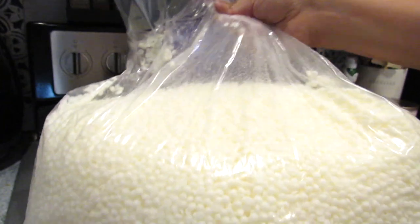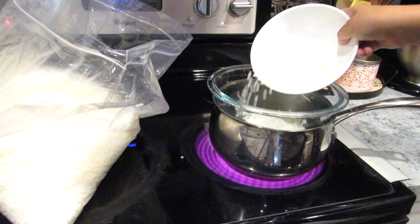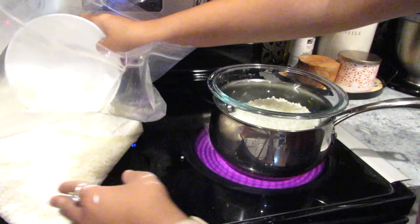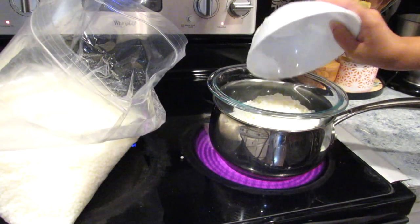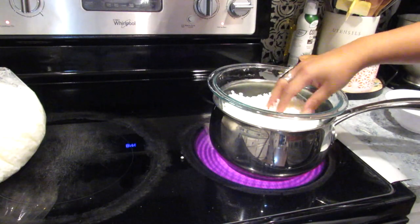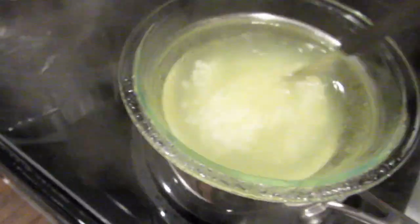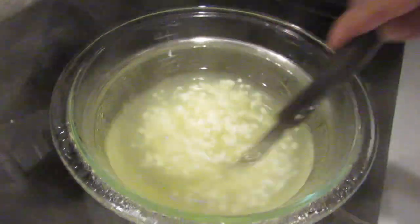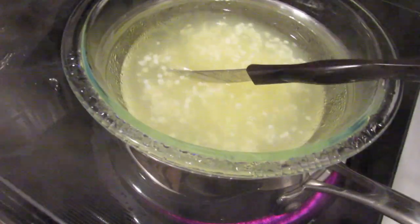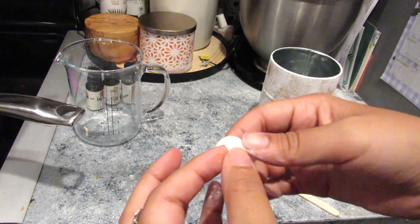On Amazon, I got this huge box of soy wax pellets for candle making. So I put some water in a saucepan and then a glass bowl over top, the way that you would melt chocolate. That's how we're going to melt this wax. Now, I will say that I should have used a little bit more of the pellets considering the size canister that I made, because it only was good for about half of it. So I guess you just have to eyeball and figure out how much you need for the size candle you're making.